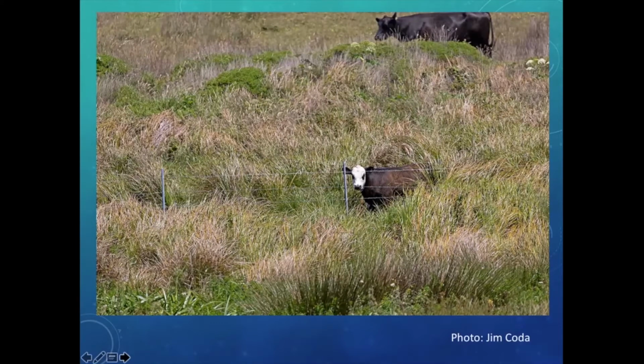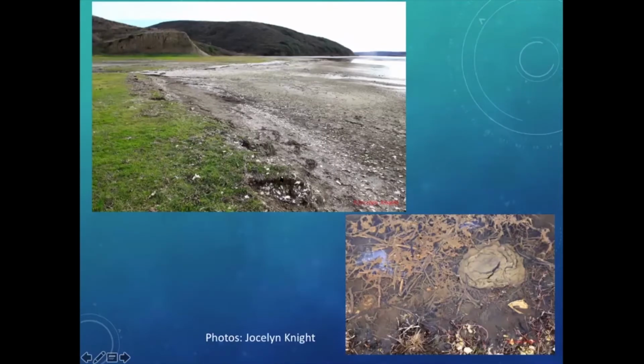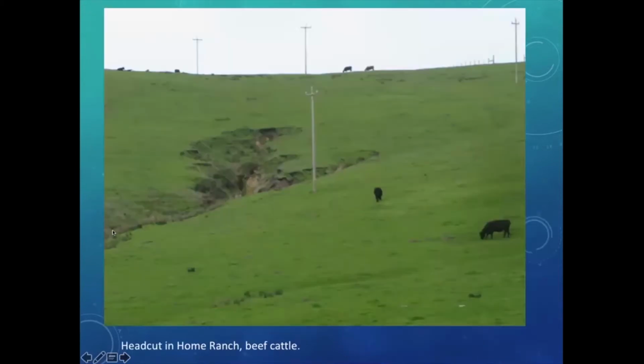Jocelyn Knight took these photos a couple of days ago. This is Drake's Estero Beach with cow tracks, cow manure in the water. I can't see how that's good. I took this picture at Home Ranch of severe erosion and head cut. I mean, this is sediment going into Home Ranch and then into Drake's Estero.